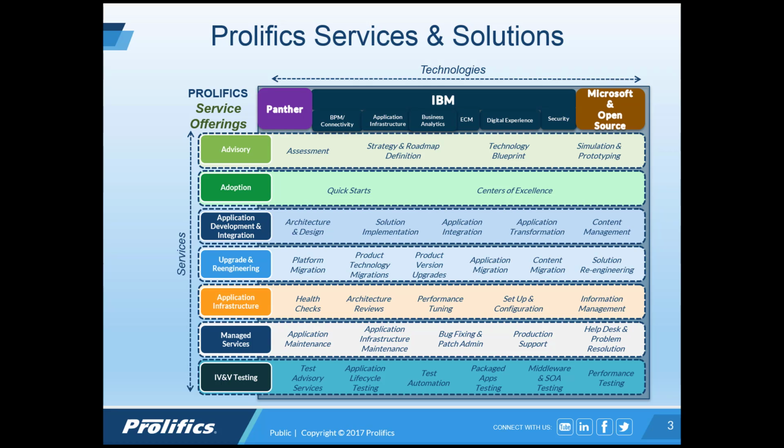So as you can see, Prolifics really does a lot in addition to our JAM and Panther business. But for those of you that thought Panther was just a legacy product and that Prolifics has been sitting still, think again. Our Panther product team has been busy creating new tools and capabilities that our customers can use to reimagine their JAM and Panther applications and do things you may not have thought were possible.